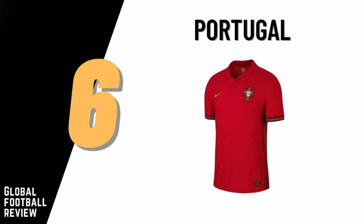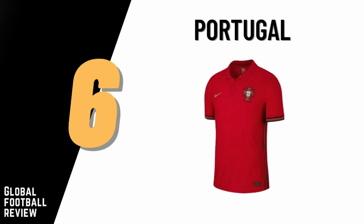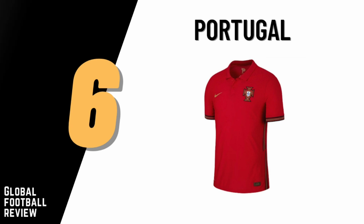Portugal are at 6, which is maybe a lot higher than some of your lists, but this is just so simple, so understated, and I think its beauty is in how simple it is. Also, they're wearing green shorts, which is a slight throwback to the times of Euro 2004.